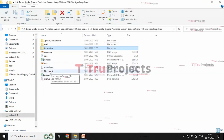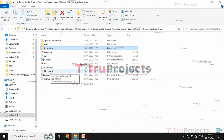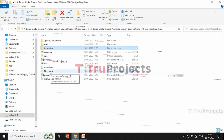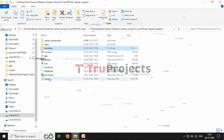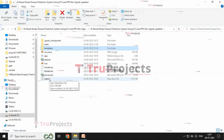And the notebook is an IPYNB file which contains a combination of code, graphs, and output all in one place. It allows the user to write and execute the code in individual cells, making it a popular choice for data science. And the signup.db file appears to be the database used to store the user information.